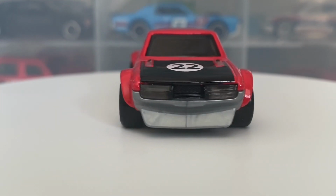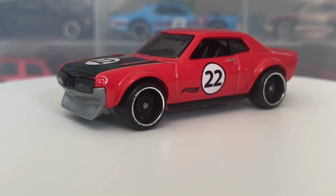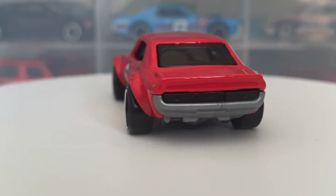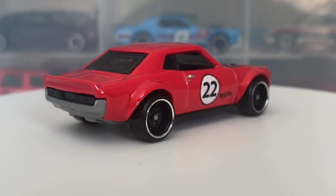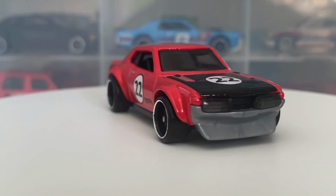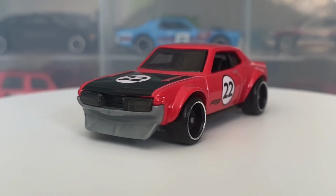I know some people probably would like a real stock Celica, which looks exactly like the factory fresh ones. But honestly, I like this souped up, I suppose, model. I think it's really, really well executed. And it just looks great.